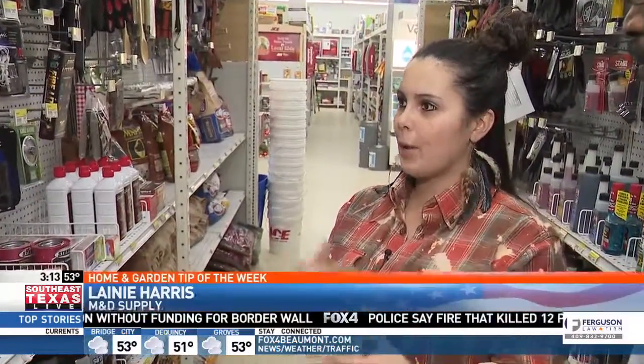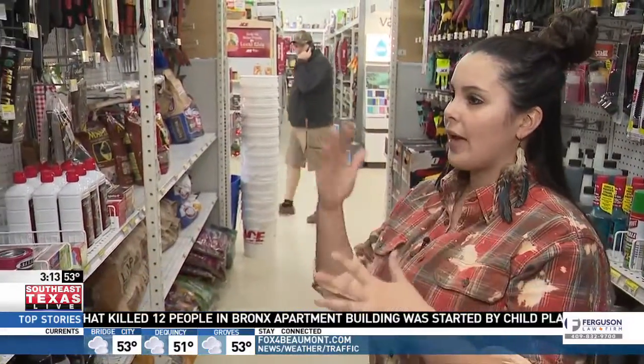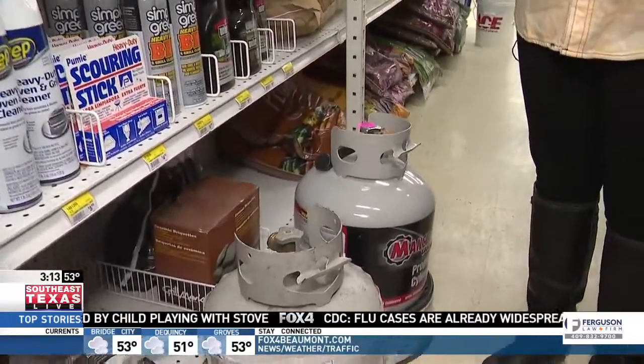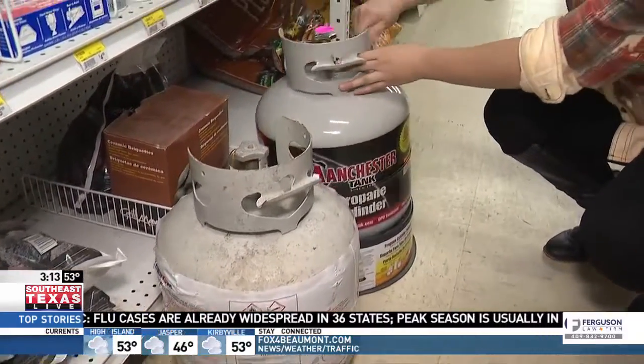Yep, it looks like a party in the parking lot right now. Everybody is trying to get their propane bottles filled, which we do. First and foremost, if your bottle's out of date, we can't fill it. You have 12 years after the manufacturing date, which is right here on the top of your bottle.